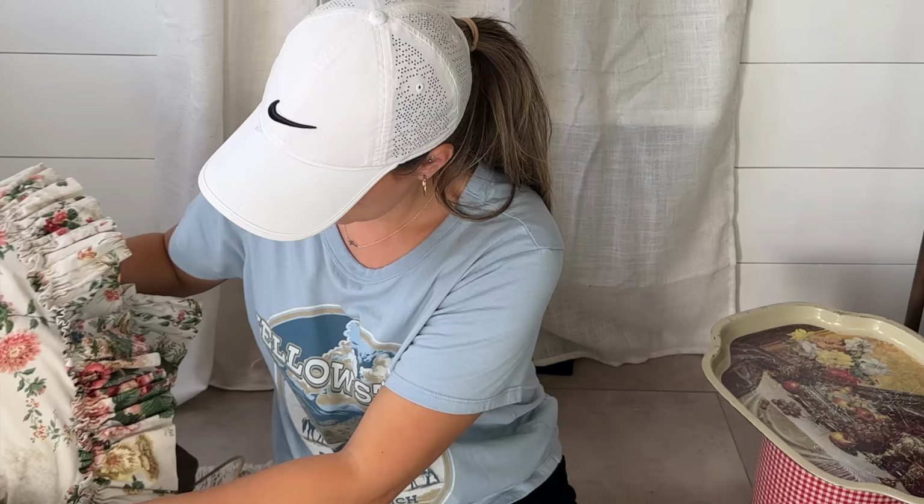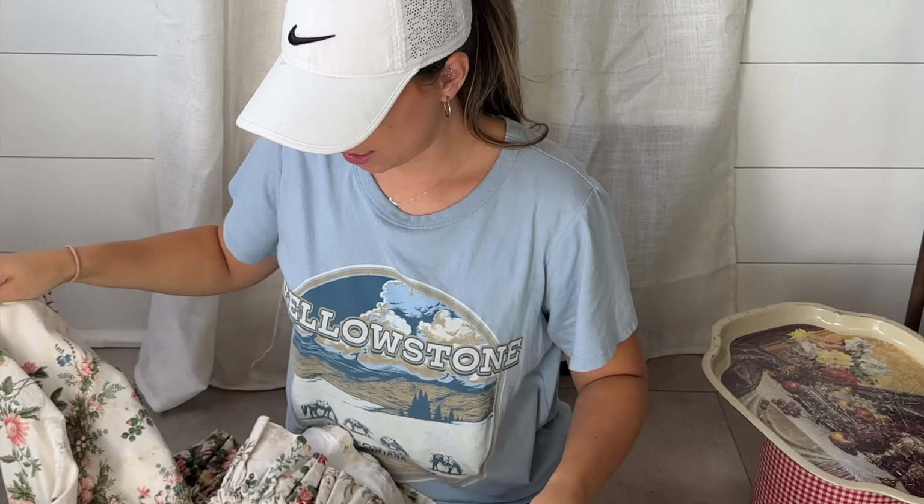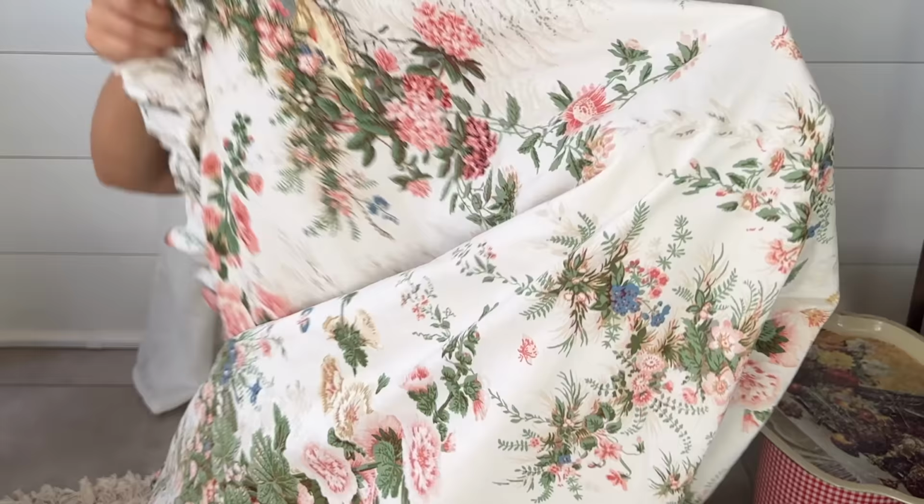And I also got, seems like there was something else. This gorgeous tablecloth. It's so pretty. I loved the fabric on this. It's super heavy duty.